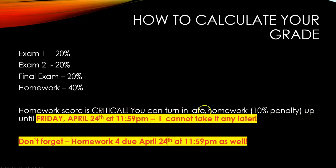You can still turn in late homework. It's only a 10% penalty up until Friday, April 24th at 11:59 p.m. I can't take it any later. The reason is all this homework has to be manually graded, okay? And so we have to manually grade homework. So if you've got homework you haven't turned in, by all means, get it in, because you're just going to get a lot of points from it, okay?